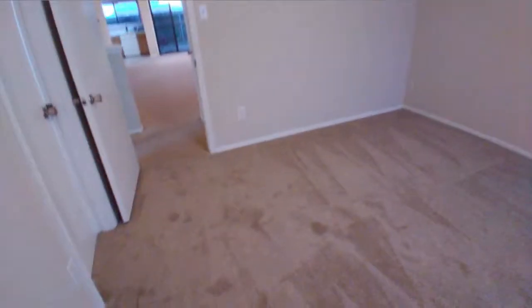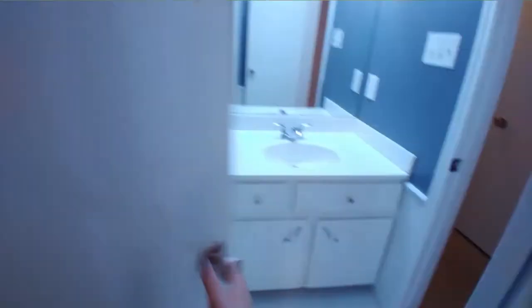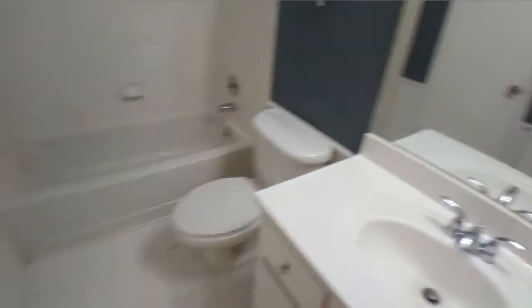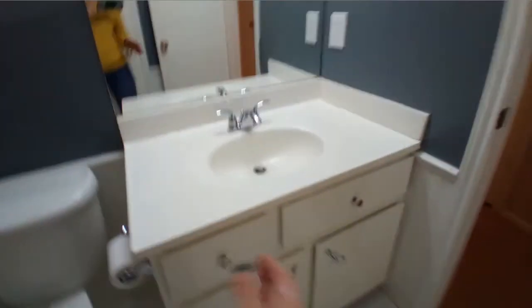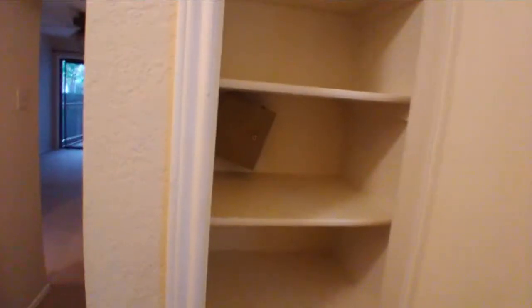And then, by the way, we're ripping up all the carpet and putting in vinyl plank flooring. And then this is one of the bathrooms. So we actually really like the color so far. So we're just gonna leave that. And that's got this nice detail right here. Maybe eventually we'll update this countertop, but it's all right for now. And then there's another closet here. We can put our towels and things, linens in.